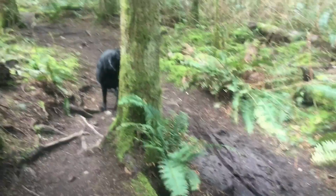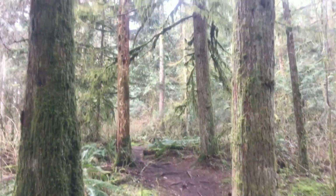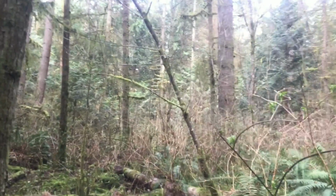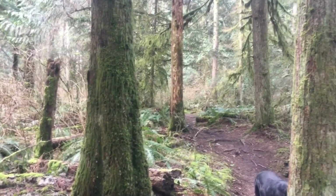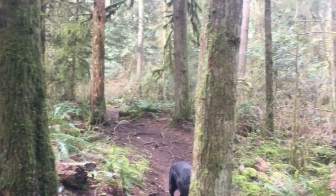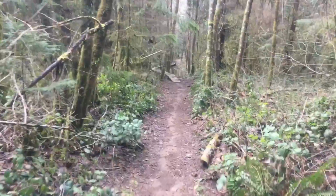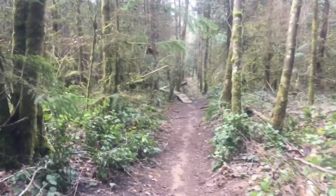Well, there's a lot of mud on this trail, but it's pretty though. We changed into some different trees now, some bigger, older ones. We were walking through a red alder forest, and now we're into some firs. And that's gonna make it a little bit better of a walk. So we have this interesting area ahead.